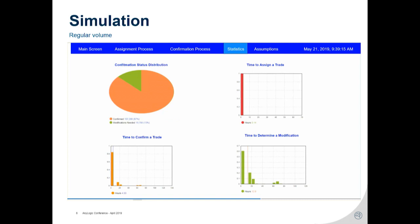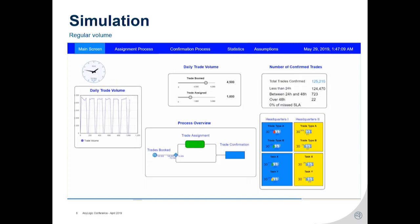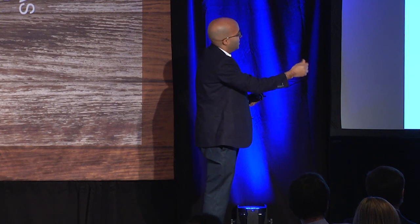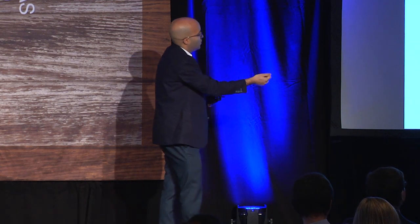And here would be the statistics. So 30% of them need to be modified, and the rest will be confirmed. You can check how many hours and days we spent. Now that's going slow, so I can explain what happens here. Our goal is always to finish and confirm all the trades within 48 hours. That's why on the right-hand side we are tracking how many of the trades we completed before 24 hours, between 24 and 48, or over 48.